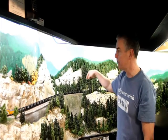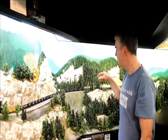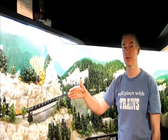The continuous run that connects to the large helix, which is behind this backdrop, spirals up and then connects with Cascade, which is the westernmost end. It also Ys off and goes to a 3-track hidden staging, which represents Cranbrook and Creston. I can also use the Y in staging, so in fact we have capacity for 4 trains during an operating session.